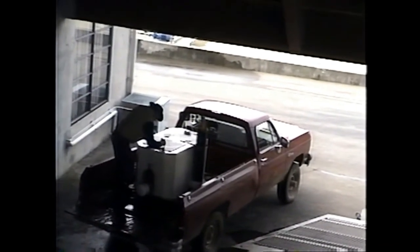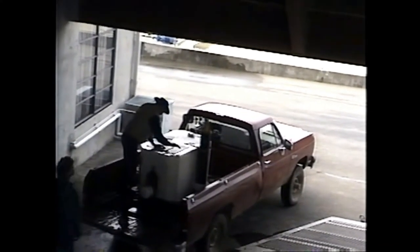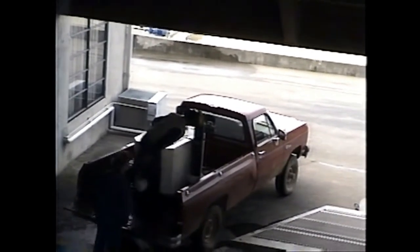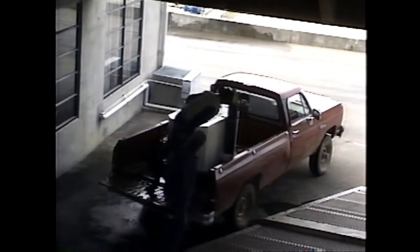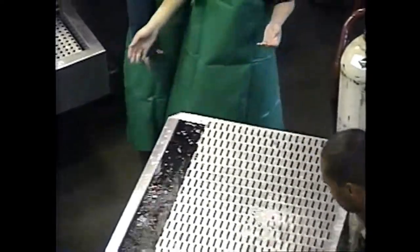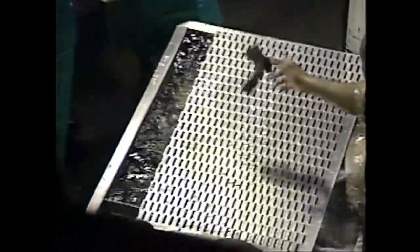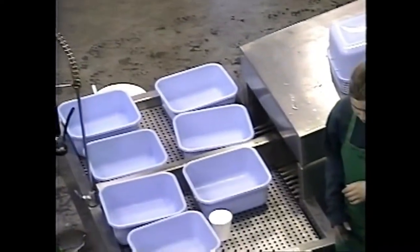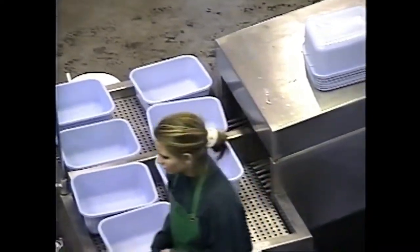He's getting ready to take them off up there. They got holding tanks here. They got bigger trucks to take them up to Ukiah. What they're doing is they're spawning them. You got some of the tanks right there spawning. Those are the trays where they put the eggs.